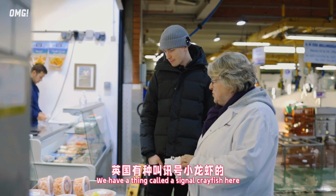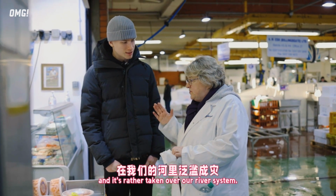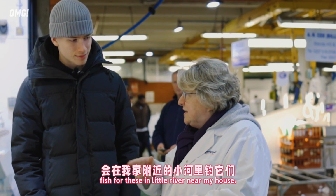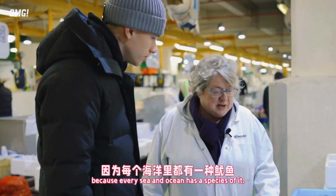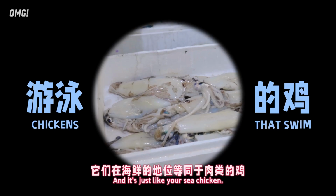Well, we have a thing called a signal crayfish here, which was brought over from America, and it's rather taken over our river system. Yeah. But I have a few Chinese friends who fish for these in a little river near my house. Look at these, lovely quality. Squid is probably one of the most consumed fish globally because every sea and ocean has a species of it. I'm sure the Chinese eat a lot of it actually. And it's just like sea chicken.